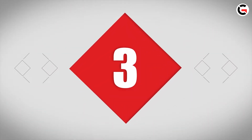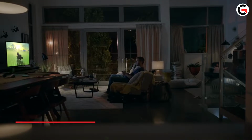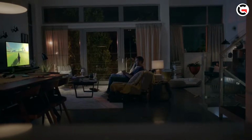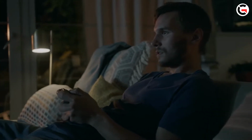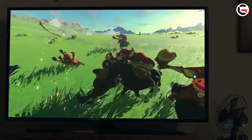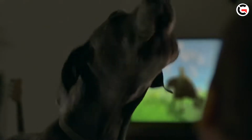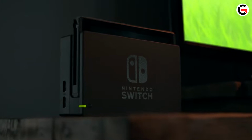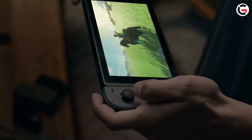Number 3. Sturdier built-in stand. One of the Nintendo Switch's main selling points, as well as its most advertised aspect, was its mobility and convenience over traditional home consoles. As technology and hardware grew more sophisticated to handle current and future generation needs, gaming consoles grew bulkier and heavier to accommodate the power required to render, run, and play demanding titles. Portability wasn't exactly a feature Microsoft or Sony capitalized on when pitching their machines.